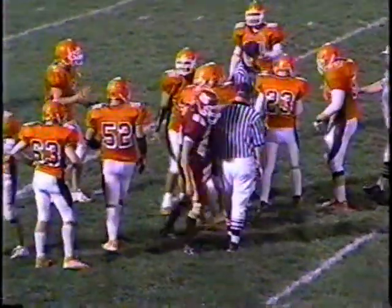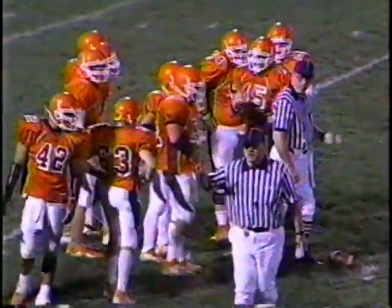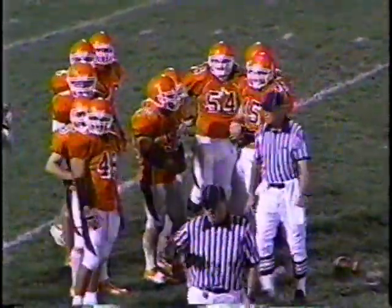Collins keeps it himself straight up the middle, and he's not going to get much. He may have picked up 2, maybe a yard and a half. Yeah, he's hit in there by Barry Lewis, and right now what they're doing is they're going to just one back in the backfield, trying to spread out our linebackers, trying to get a quick hitter and then get some big yards.